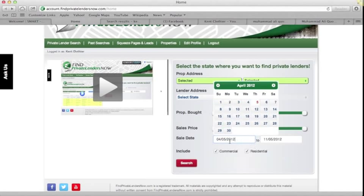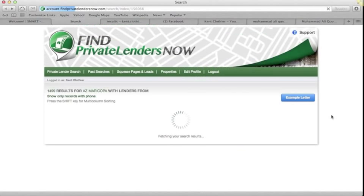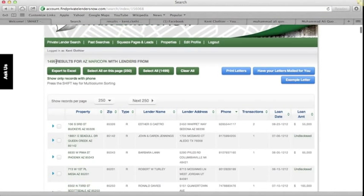So I'm going to go in here and change this up a little bit and just show me everything. Let's just say that's June 1st. I'm going to uncheck commercial because I just want residential people. And bam. And as quickly as it can go and pull all of the information out of public record, it is going to immediately come back and tell me exactly who is loaning money in the area that I just set up. So you can see it returned 1,499 results for Maricopa County, Arizona.